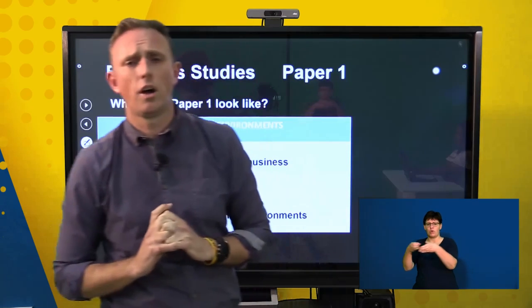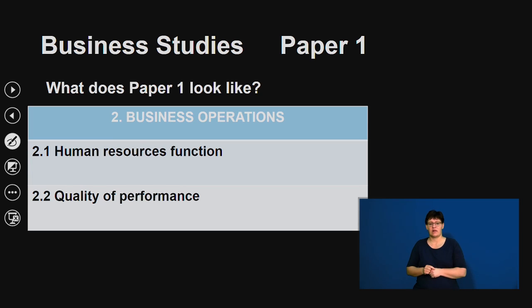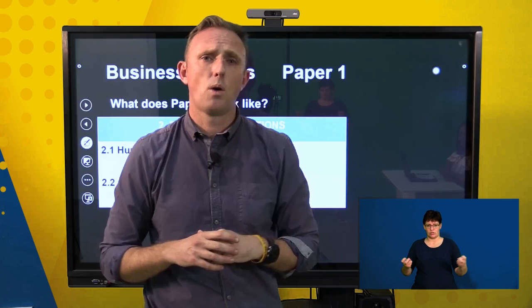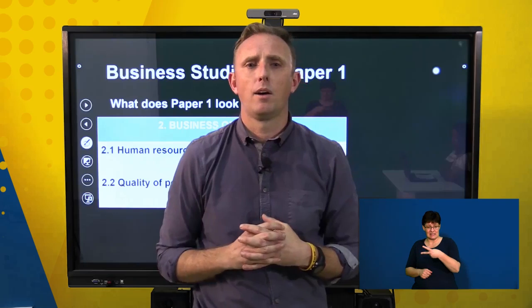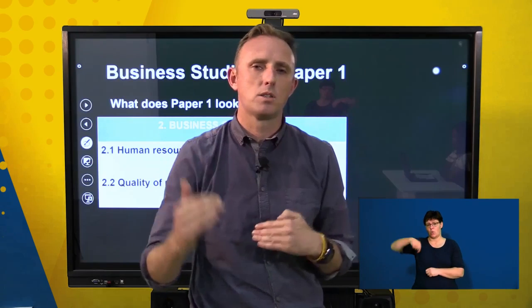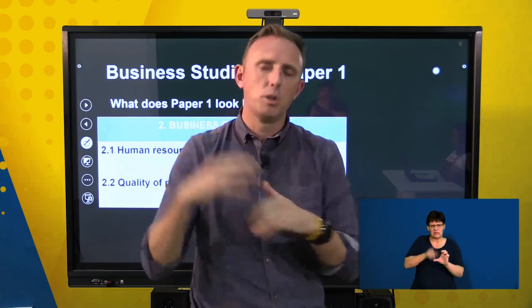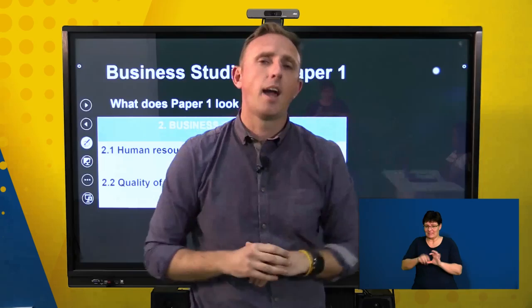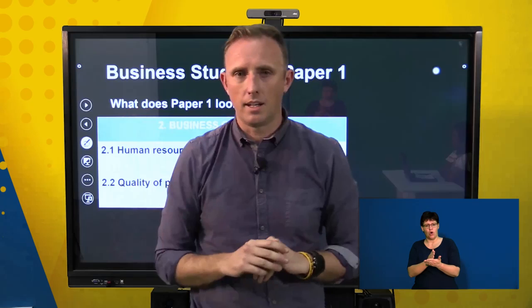All right, then we go into business operations. The first section of business operations is the human resource function, quite a big, important function. And then the second one will be all about quality. Very, very complex section, quality. So make sure that you understand it, because a lot of people get confused with the different terminologies of quality. However, we'll be going through that today, and I'll help guide you to make sure that you don't get anything confused.